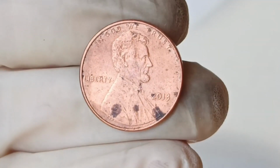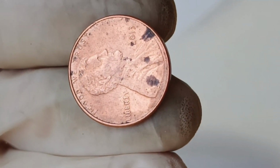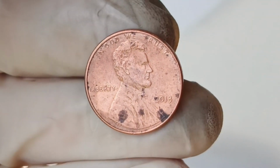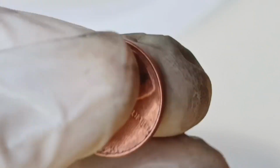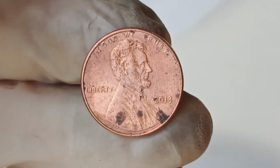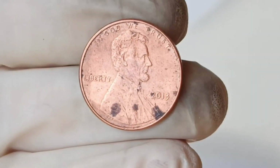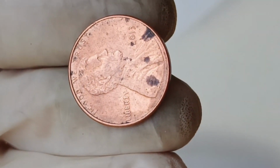Let's begin by taking a quick look at the design of the 2013 penny. The obverse of the 2013 coin features the iconic image of President Abraham Lincoln, which has been part of the penny's design since 1909. Lincoln's portrait, facing left, is familiar to anyone who has held a penny in their hand. As one of the most recognizable figures in American history, Lincoln's image has been a staple of U.S. coinage for over a century, and on the reverse side of the 2013 penny, you'll see the classic Union shield design, which was introduced in 2010.